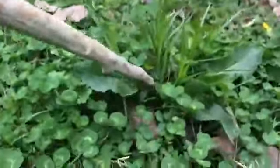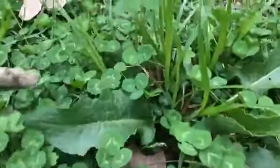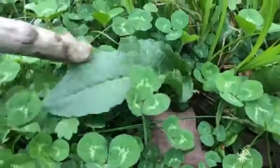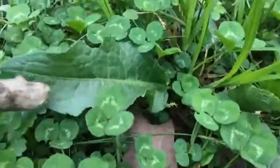This right here is a dock. This is very nourishing, and I eat this food all the time. It's high in iron, high in potassium, grows pretty well. You can eat the roots, but I just tend to eat the leaves.